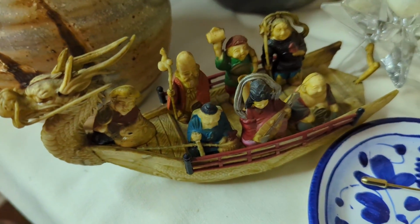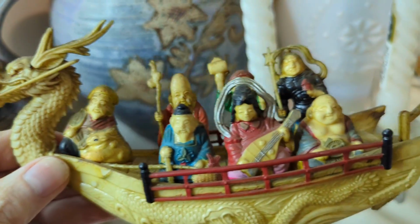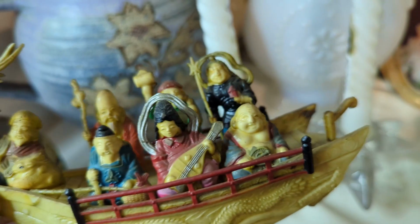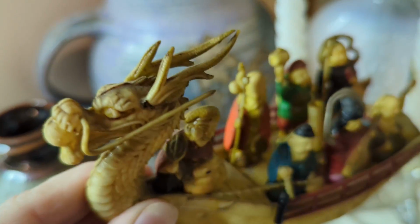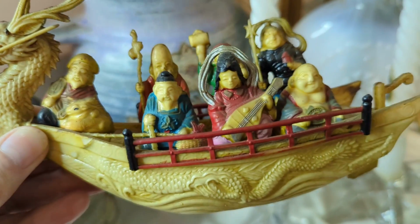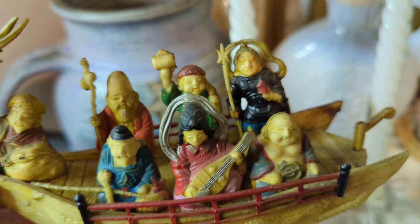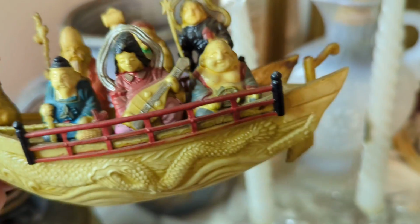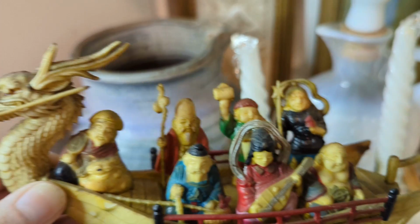This is a celluloid sculpture, and it has... These are called the Seven Warriors, and they're on this amazing dragon boat. First of all, look at the dragon. Look at all of these figures from Chinese mythology. Absolutely phenomenal. This is missing the mast for the ship. It would have gone right there.